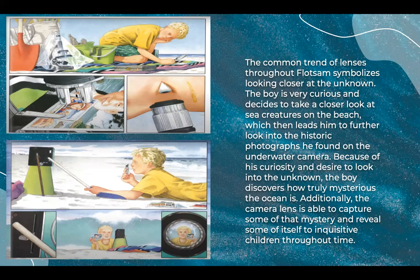So he is looking closer and discovering how dated these pictures are using his microscope lens. And here he is adding to the history and joining it by taking a picture of himself using the camera. And we can see him holding the images of the children past in the lens reflection here.